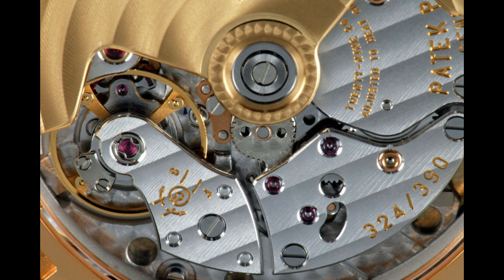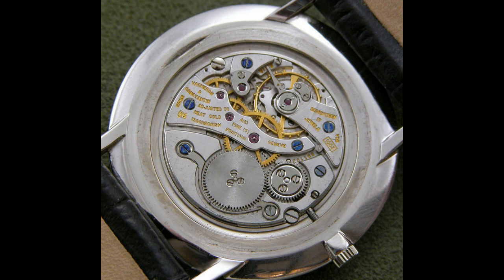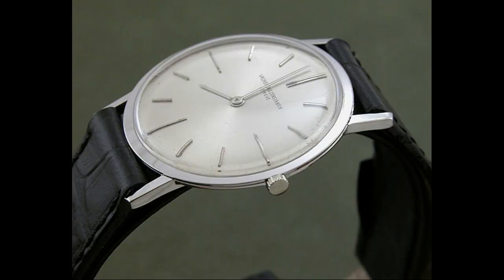And the same goes for brands like Vacheron Constantin. They're a fantastic brand. Vacheron has the same attention to detail that Patek and Audemars has. And this is reflected in the price tag. The attention to detail from a Vacheron can be compared to Patek and any leading watch of the world.